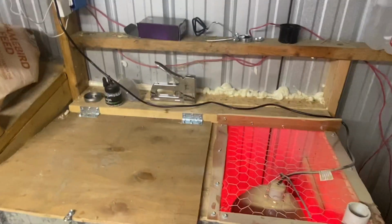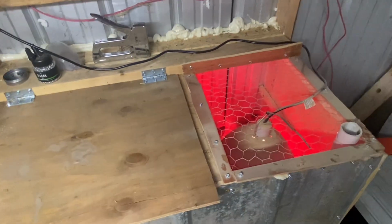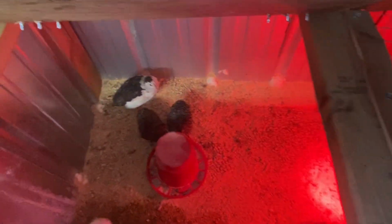So, the goats, they're still sleeping. They're not sleeping, but they're still in the horse trailer. They haven't came out yet, so we're not gonna wake them up till it's time for feed. So, quails are all done. Actually, we just gotta feed them now. Almost forgot.